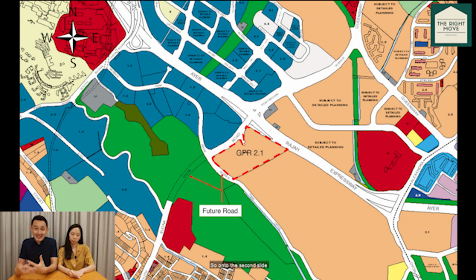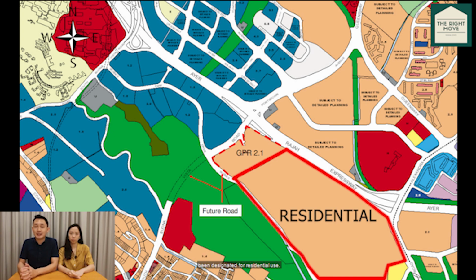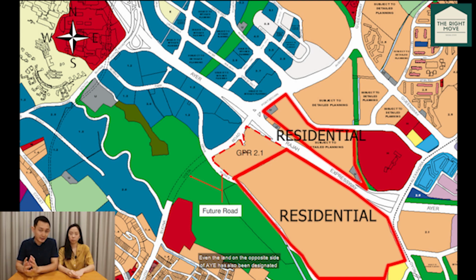On to the second slide, we want to show you a snapshot of the URA master plan, because whatever you see at Normanton Park now may not be there in the future. Why is that so? On the eastern side, the land that is currently a forested area has already been designated for residential use. So be prepared for some construction somewhere down the road. Even the land on the opposite side of the AYE has also been designated for residential use. So on the north to eastern side, those views may not be guaranteed for the foreseeable future.